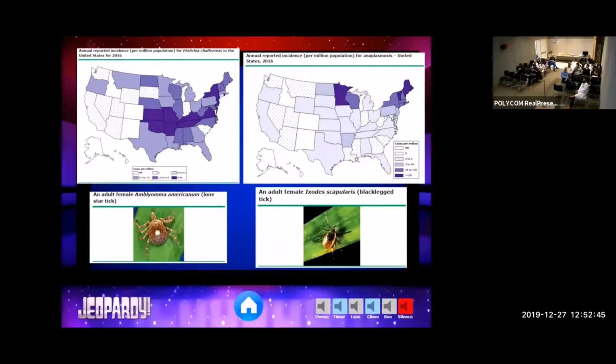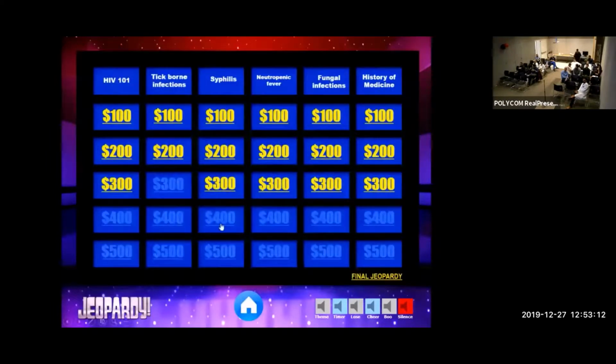For Ehrlichia jaffensis, it's a wider distribution. Classically, when you read, they say the south central and southeastern states. But important to know is that it's a different tick. The one that you probably need to know the most is Anaplasma, because it's transmitted by the same tick as Lyme disease, so you can get co-infection. Okay. Good.